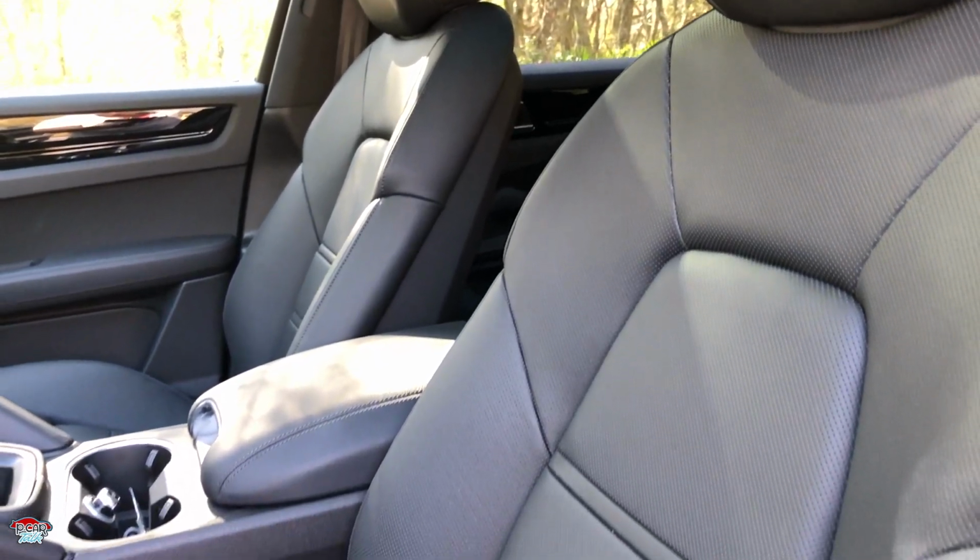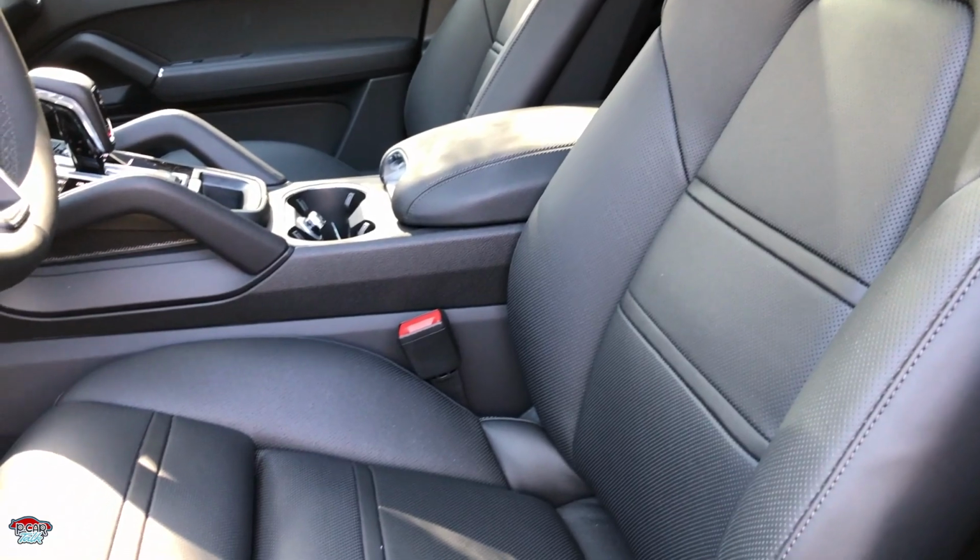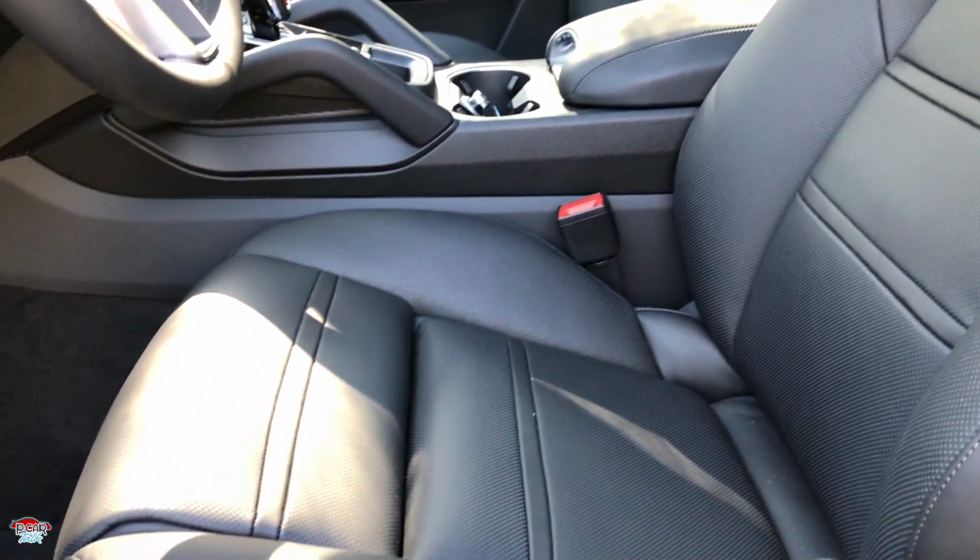I think it's just the touches. Yeah, it's more down to business is what it is. Say I'm a business kind of guy. The business. Yeah, this car again, 99 miles.